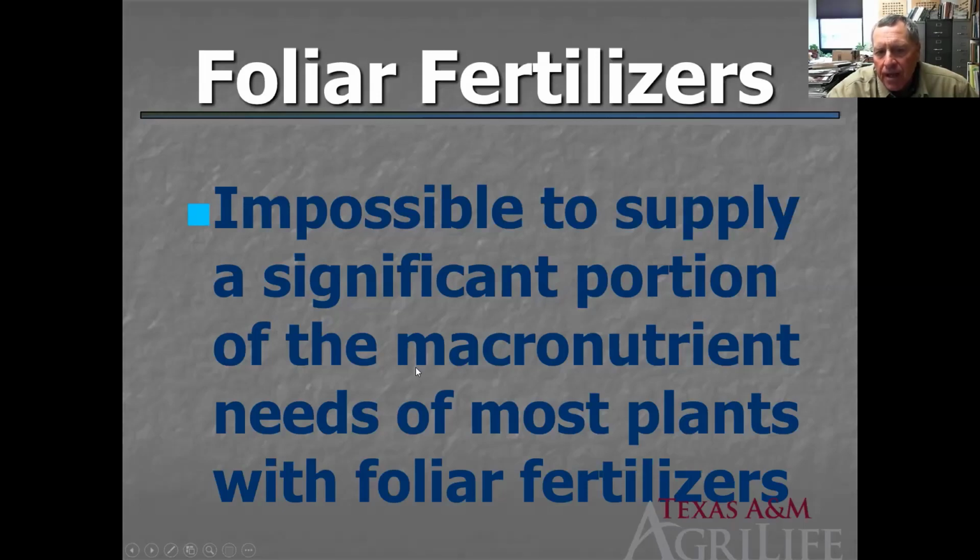So realize plants have macronutrients and they have micronutrients. And a while ago, we told you there's 16 nutrients that you need. About half of them are macronutrients, and the plant needs a large amount of them. The big three are nitrogen, phosphorus, potassium, then calcium and magnesium. Those are the big macros. And for you to try to put those on a leaf and get them into the plant, it's almost impossible, almost impossible. There's a lot of people that spend a lot of money on foliar fertilizers, and you're really not getting the bang for your buck.